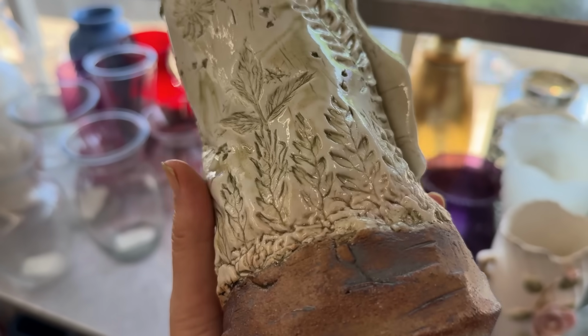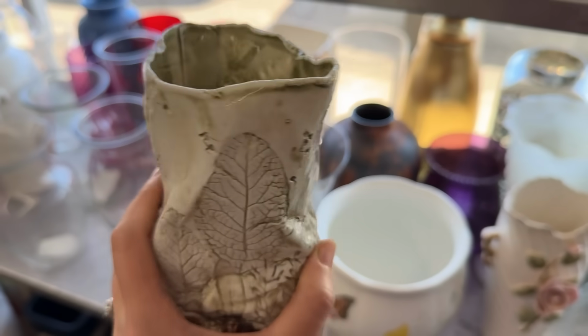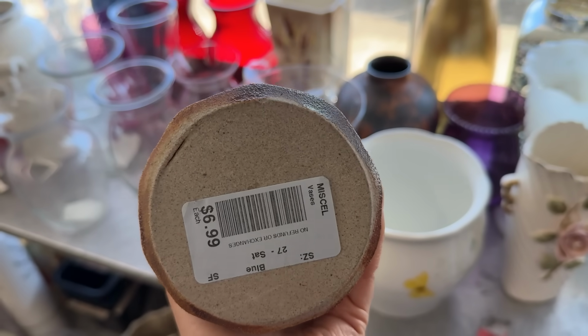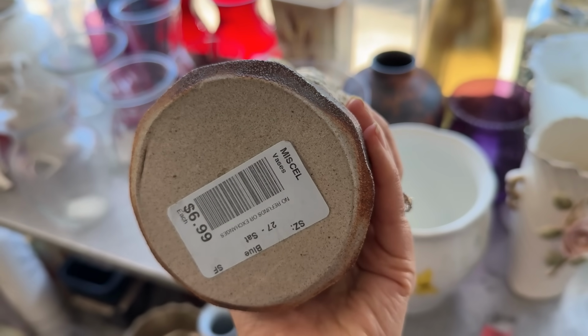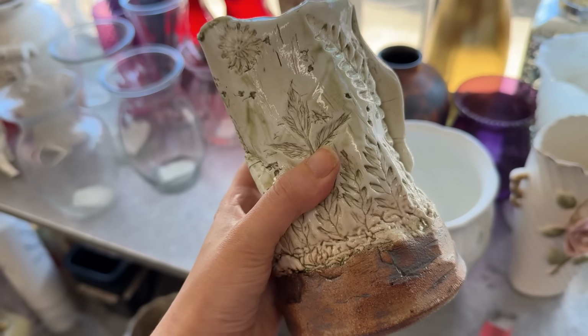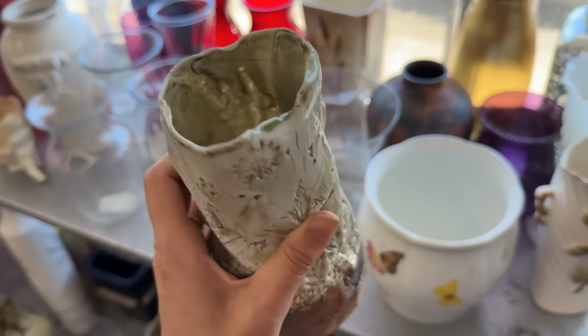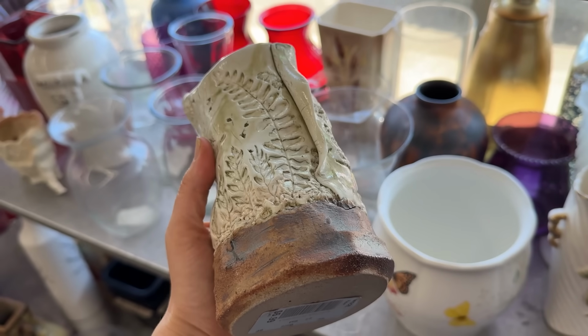So this vase is kind of interesting. At first I was like, is it too strange? But when I look at the bottom, it is a very nicely made piece because you can tell by the finishing on the bottom. So $6.99. I think it's really cool. It doesn't seem to have any flaws. It's just organic. So it's going in the cart.